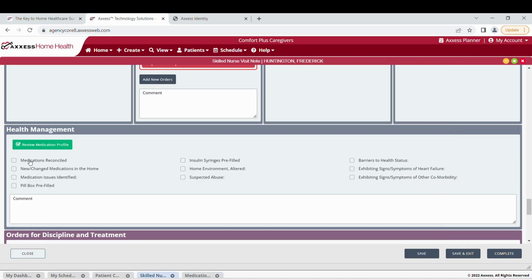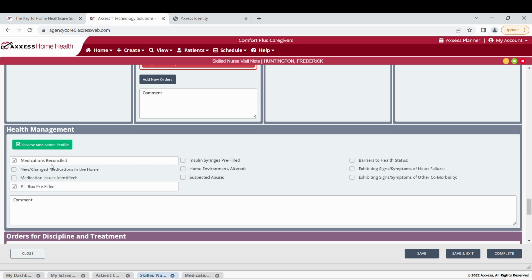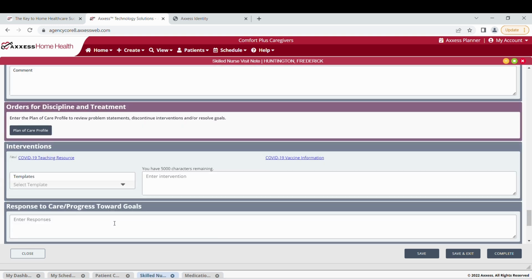So with every visit, remember you have to reconcile the medications. If you had a pill plan, you have to select this. And then if there's a new or changed medication in the home, you select that. And if you identified any issue, you have to select this. And whatever you thought: exhibits and signs of heart failure, exhibits and signs of other comorbidities, barriers to health systems, insulin syringe pre-filled, if the home environment is unsafe, suspected abuse, which we are deemed reporters.